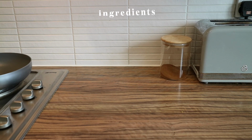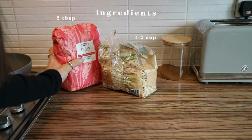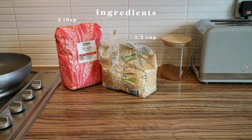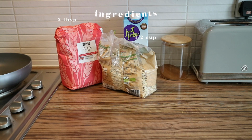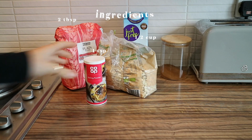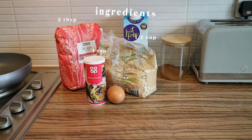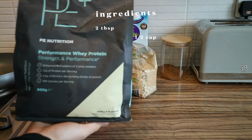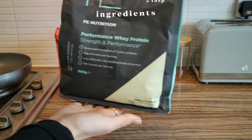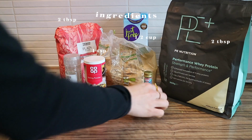And what you're going to need is some rolled oats. Then you're going to need some flour. You can change it to an alternative if you'd prefer. You need some soy milk or regular milk, or again any other alternative. You need some baking powder to make the pancakes nice and fluffy, 1 egg. You're going to need a sprinkle of salt, and of course the vanilla protein. I'm using the P Nutrition vanilla protein, and of course vanilla extract to make them nice and sweet.